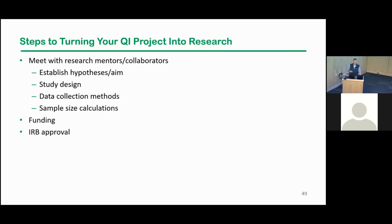Again, whether this is quality improvement or research, it's always good to reach out to your IRB and just get their glance, an expert set of eyes, just to make sure. We often have a tendency to call things quality improvement that aren't. And again, it's always good to get an outside set of eyes.